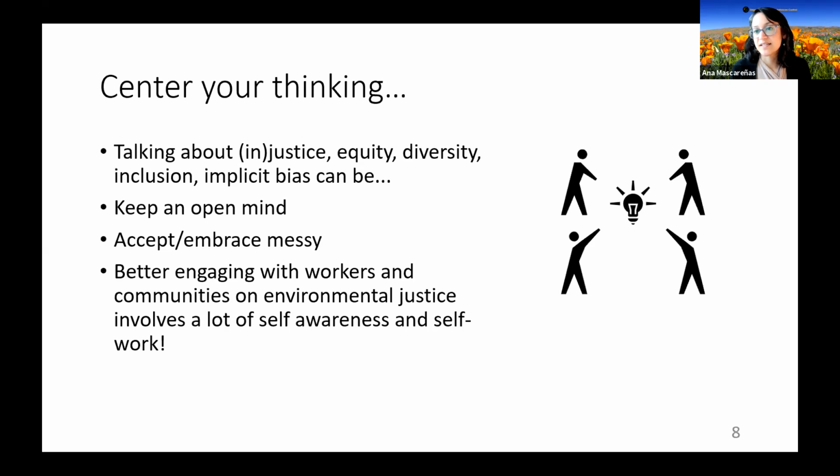And jumping into these ideas around justice, equity, diversity, inclusion, implicit bias, it can be very, very uncomfortable a lot of times. You're learning, it can be messy to open up these conversations with your colleagues, with your friends, with your family. And so I just want to encourage you all through this session and many other important conversations just to keep an open mind, and that this internal work and this organizational work really does make a difference in better engaging with your workers, your teams, your communities, and environmental justice overall.